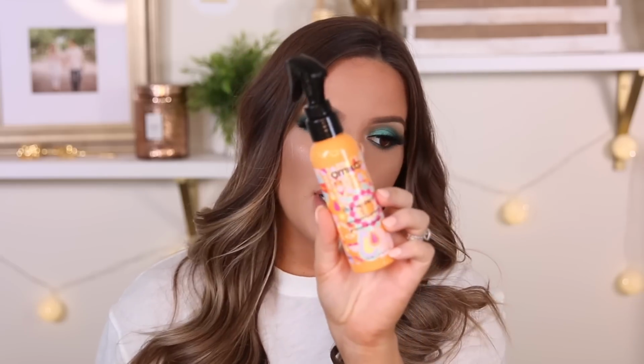It is this Amika the Wizard Detangling Primer. If you have really tangly hair when you get out of the shower, I know I do. My hair is just like a knot. Even if I brush my hair out before I get in the shower and everything, for some reason it's just so tangly when I get out of the shower, and I don't like to brush it out right away, you know what I mean? I like to moisturize and do whatever I need to do before I move on to hair. Hair is always the last thing that I work on.